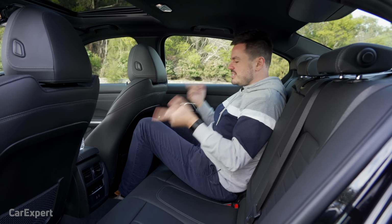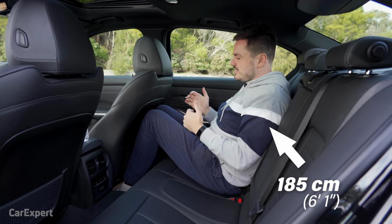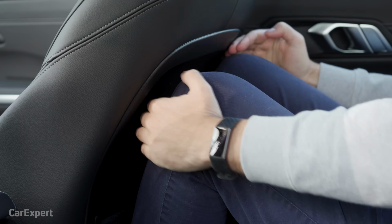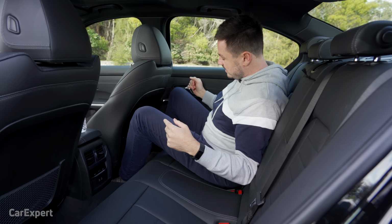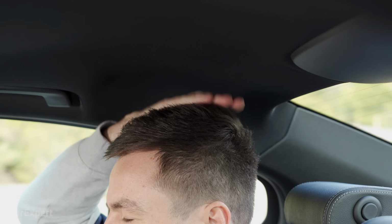Okay, second row. This is where you're going to see a little bit of compromise in comparison to an SUV. You can see here that with my seat in the standard driving position, which is pretty far back, I don't really have a great deal of knee room. Toe room's pretty compromised. And then getting in and out, I find it hard to get my shoes through this little gap here. Headroom is okay.